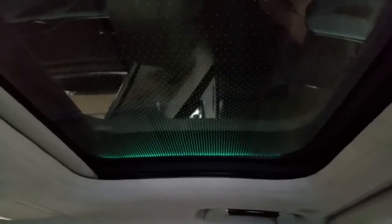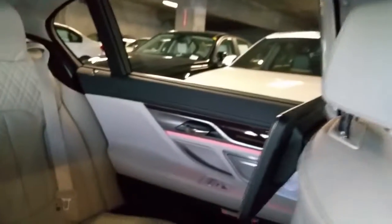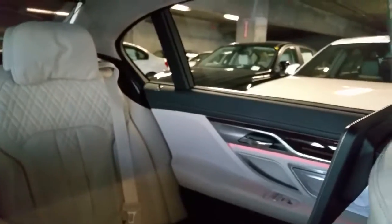LED sky lounge. There's over 15,000 etchings in this glass, so it's really nice. And at night, you can really get a nice ambiance in here. And the lighting does go all the way around to the back of the cabin. Yes, you can actually change the lighting in your speakers too. So that's pretty cool because you can change the glowing brightness for the speakers and so on.